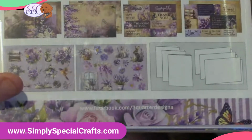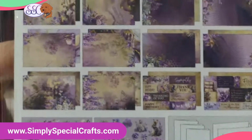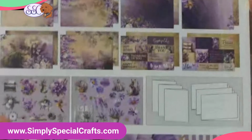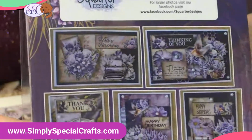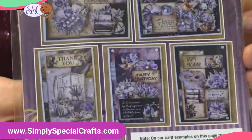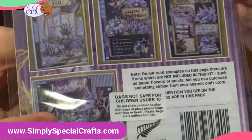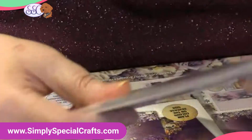Beautiful, beautiful, beautiful. You got die cut pieces included. You've got tags. You've got full sheets. You've got pre-folded cards, toppers. How beautiful. Let's take another look at those cards they've made using this. Aren't they pretty? Gorgeous, gorgeous, gorgeous from 3/4 Design. And it's called Lilac Euphoria.